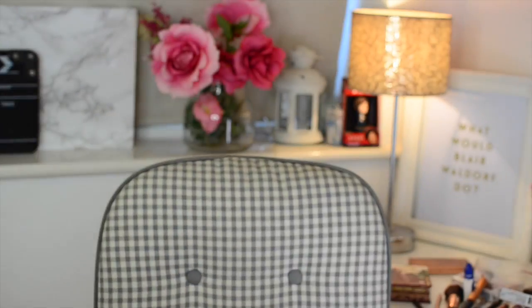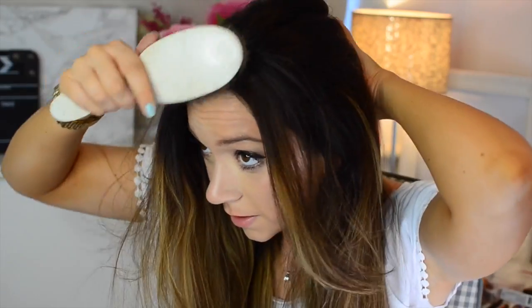Then hair wise, Kendall's hair was just straight like it usually is. So I've just straightened my hair, and her hair was pretty much central, but slightly off to this side. And then she had this gold bandana-y thing, which I don't have. The next best thing that I have is this bandana, so we're going to go with this one.